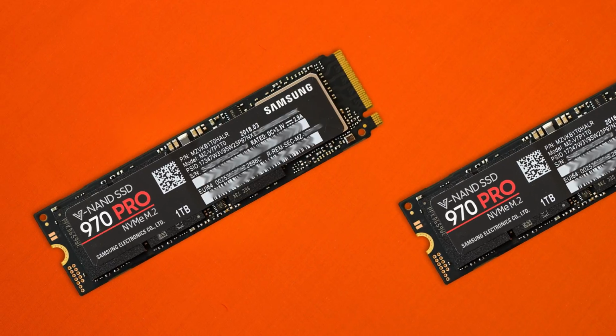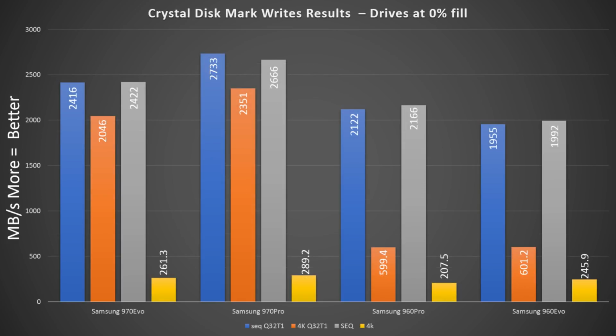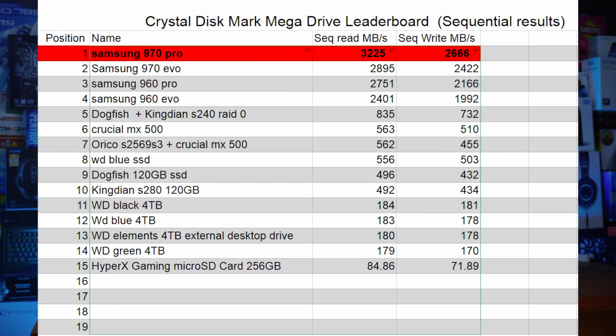With class leading speeds in our synthetics test, if we translate all these nerd numbers into real world numbers, we see the game load times are probably one of the fastest you can get on the market outside of a RAID solution, and games were not negatively affected at all in terms of the frame rates right here. And take a look at our leaderboard for the different drives that we've tested. This guy takes out the number one position, which is a really awesome thing to see.